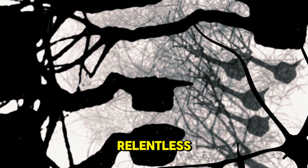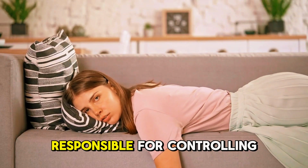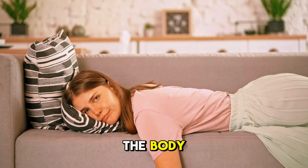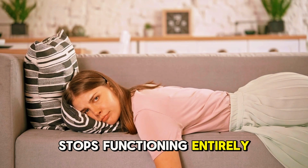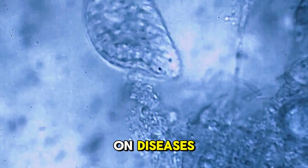This process is relentless. Brain functions gradually worsen until the brain, responsible for controlling all aspects of the body, stops functioning entirely. This is the tragic fate of those who fall victim to prion diseases.